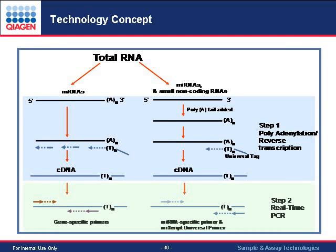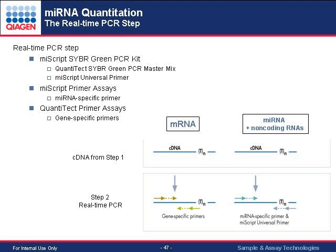And the microRNA-specific PCR primer is then used to amplify the microRNA. And as this procedure implies, this technology is applicable to all small RNAs equally present in the RNA sample. And it also does not interfere with the reverse transcription of the messenger RNA. And for this reason, you can analyze both microRNAs and messenger RNAs from the very same sample. In the subsequent PCR step, we make use of the QuantiTect SYBR Green PCR master mix, which comes along with the miScript universal primer, which binds to the poly-T tail of the microRNA cDNA.